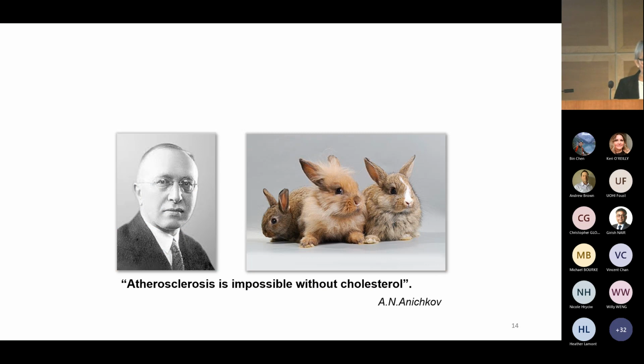But have to remember, a Russian pathologist way back in about 1909, 1914, did these studies with rabbits. And rabbits are very much like humans in terms of their lipoprotein profile. So they have LDL levels similar to man, HDL levels similar. So they're quite different than a mouse model. And you feed these little critters cholesterol and they develop very significant atherosclerosis, very analogous to the human situation. And as Anitschkow showed, without cholesterol, they didn't get atherosclerosis. So cholesterol isn't everything, but certainly it is important.